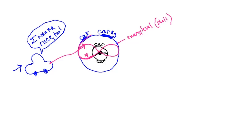But what if a fifth car comes along? Here's a fifth car coming along. Hey, this looks fun. I want to drive too. Put a 5 on there for car number 5. Well, there are already 2 cars on the first energy shell, the black layer. And there's already 2 cars on this energy level shell, the circle one, the blue layer, car number 1 and car number 2. And then we built another racetrack in the shape of an infinity symbol on the same energy level, on the same shell. But there's already 2 cars on there, so that one's filled up too.